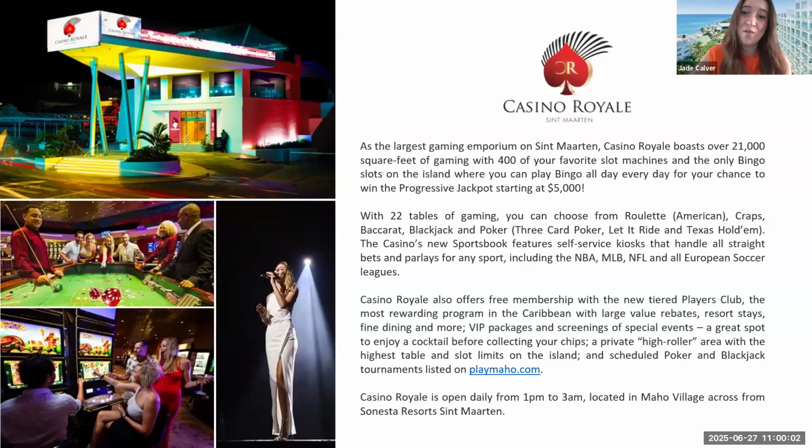And of course, along that way is the biggest casino. So if people are particularly interested in that, St Maarten is very famous for that on the Dutch side.